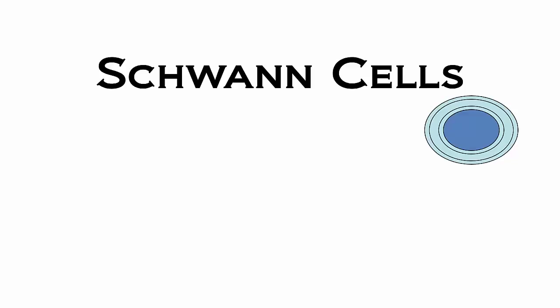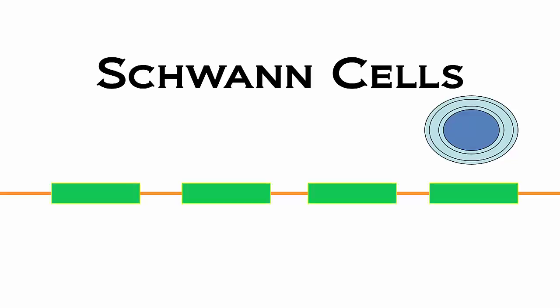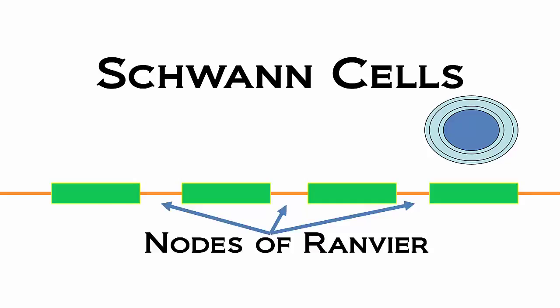Outside of the brain and spinal cord, myelinating Schwann cells wrap around an axon, leaving little gaps between them. It looks like an arm with lots of bracelets or armbands that don't touch each other. The gaps are called nodes of Ranvier.